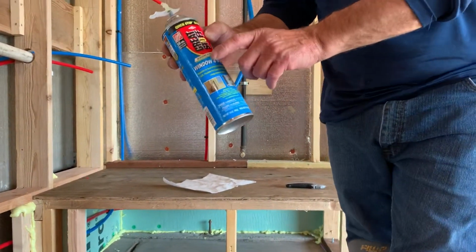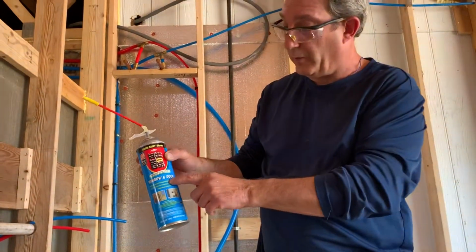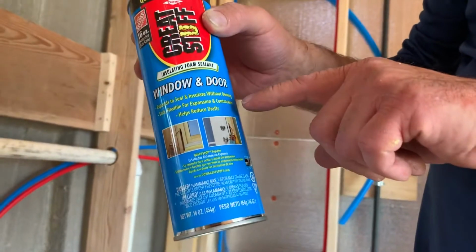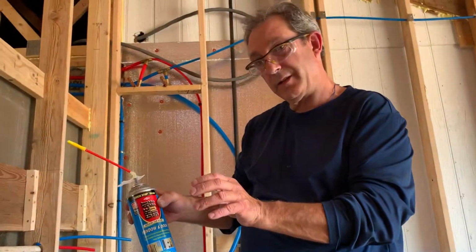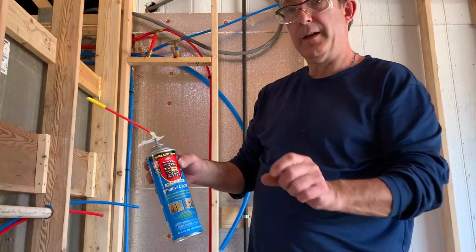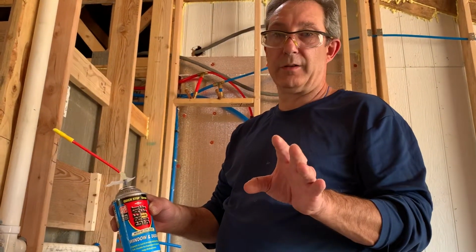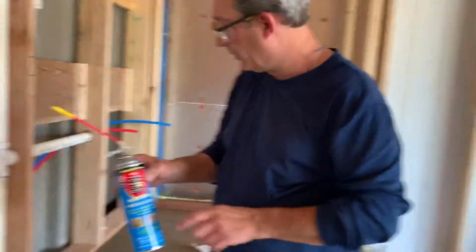You want to make sure you get the proper foam on here. This says door and window, or light foam, because there are different grades of foam. Some will expand and expand. As a matter of fact, they'll expand so hard that they'll actually crack the window casings and wood and so on and so forth. So you've got to make sure you use low flow foam.